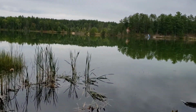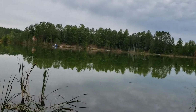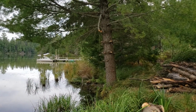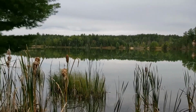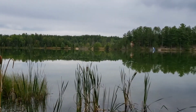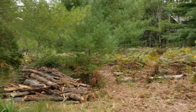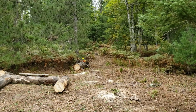Down by the water here. Definitely, this is the area for the dock right here. You can see I opened things up a little bit by cleaning that pine up. See, much better view of the lake. It's a nice calm day out today. We'll look back up the trail through the woods that I made this week.